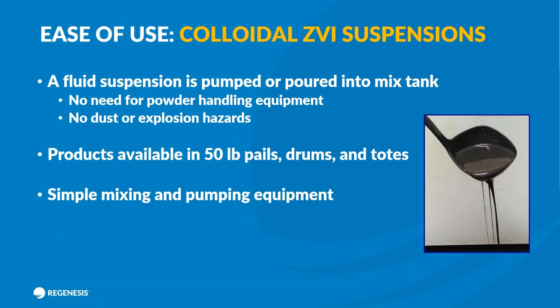So that's persistence. We'll get to the fourth cornerstone of our remediation goals, for lack of a better term, which is ease of use. Iron traditionally has been delivered dry. It's in super sacks or cans, and because of that, it's not easy to work with. You have to use forklifts or expensive or intricate powder handling equipment. You have dust, you have inhalation hazards, which is common in any sort of dry powder. And what we try to do, by making the materials in a liquid suspension form, is alleviate those problems associated with the handling of dry powders.